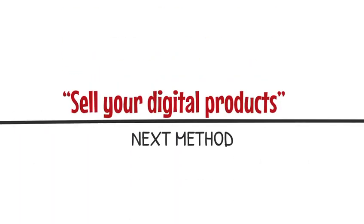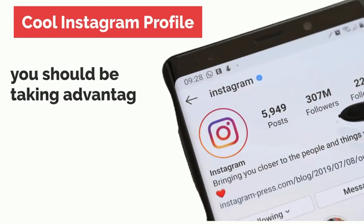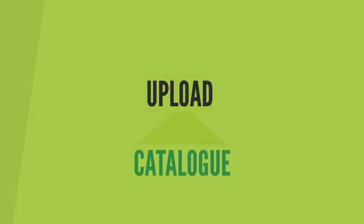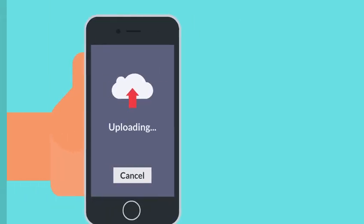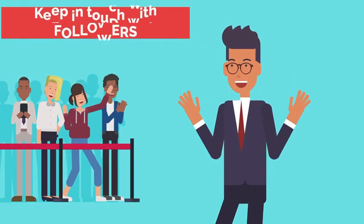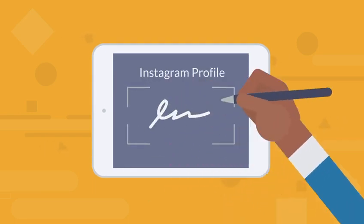Let's move on to the next method: sell your digital products. If you're an online entrepreneur or a service provider with a cool Instagram profile, you should be taking advantage of selling digital products. You just need to put a link on your Instagram bio for your digital products and upload the catalog for digital products like ebooks, podcasts, teaching courses, etc. Also, post the pictures and the descriptions of your digital product. Keep in touch with your followers, use hashtags, and establish your Instagram as a signature profile.